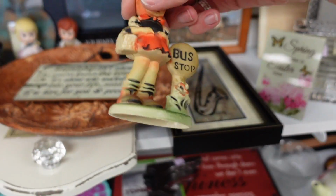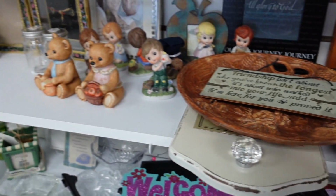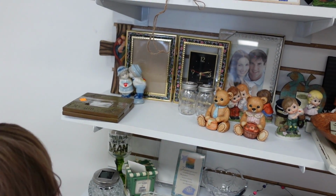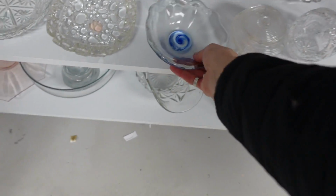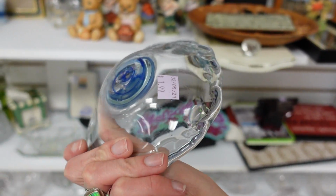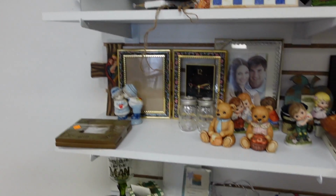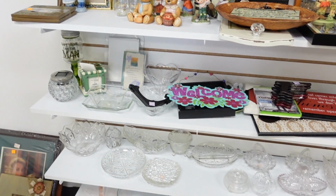Back here, this looked to be a Hummel, but when I picked it up, I realized that it was plastic. This art glass dish did catch my attention. It was $1.99. I don't believe that it is Murano, but I liked the swirl in it, and for $1.99, I decided that I would grab it.